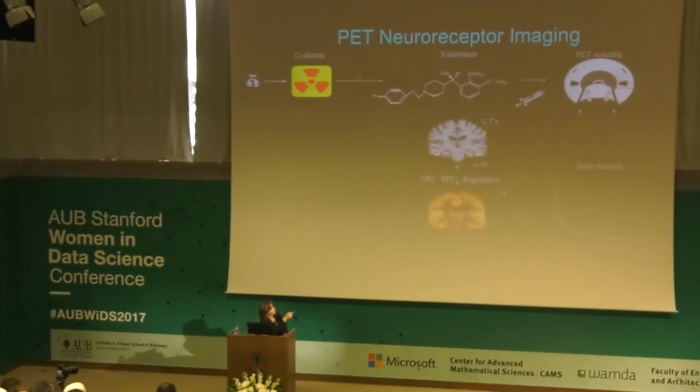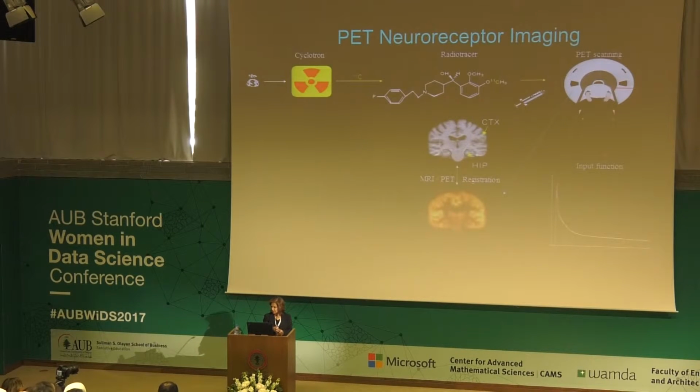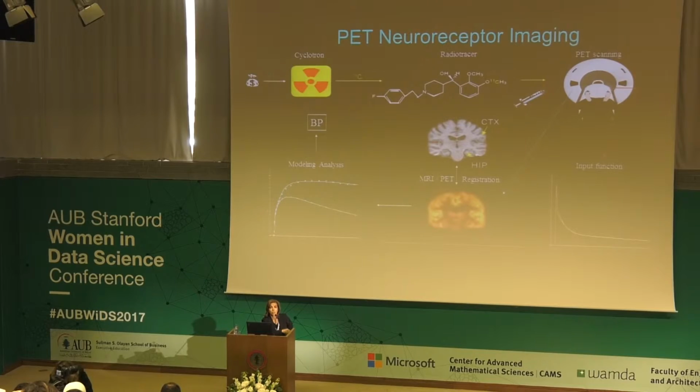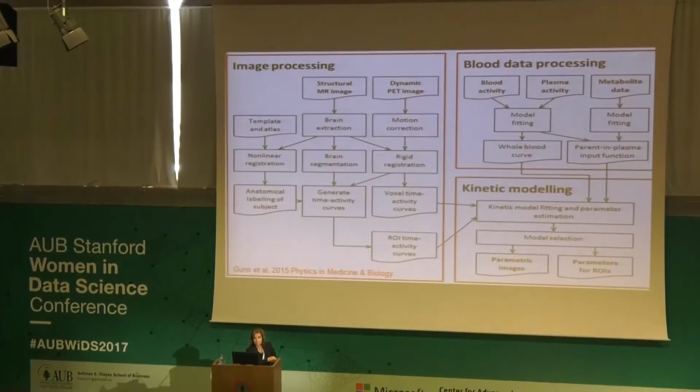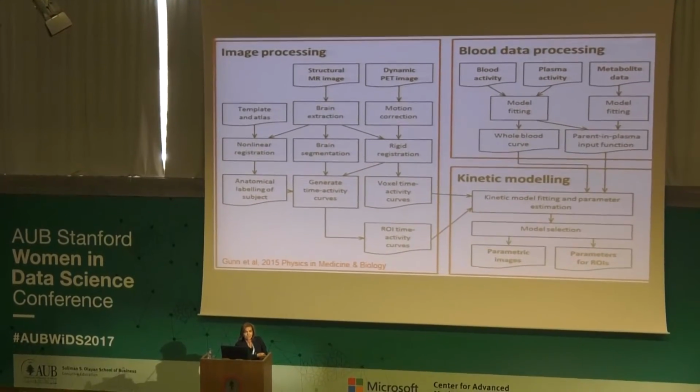Once you have this input function, where is the pointer here? I don't see a pointer. Should have. Okay, so this is the input function. This is really what is getting into the brain, what the brain is exposed to. And the response of the brain is all these time activity curves. So we need to put these two together to estimate the number of sites in the brain that we are interested in. And for that, we do kinetic modeling.